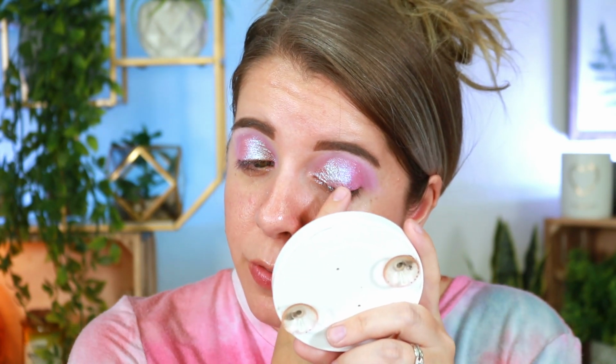Then we're going to take this shade called Blissful right here, and we're going to put that right in that inner corner as well. I actually think that I prefer the pearl shimmer here more than this one. I feel like this one just isn't as golden champagne-y a color as I'm looking for. It's a little bit more harsh than the other one is, but that's okay.